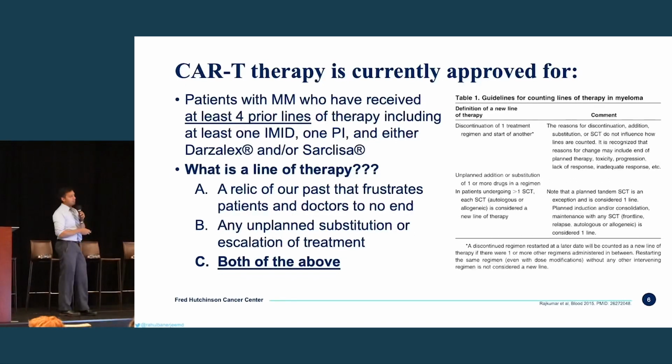In brief, in myeloma, counting doesn't make sense. As all of you know, 1 + 1 does not equal 2. If you got induction therapy and then got a transplant, even though it's 2 very different things, it's 1 line of therapy. It's a relic of our past when, some of you were diagnosed during this time, all we had was chemotherapy for myeloma. So line of therapy was just how many different kinds of chemotherapy could we use?